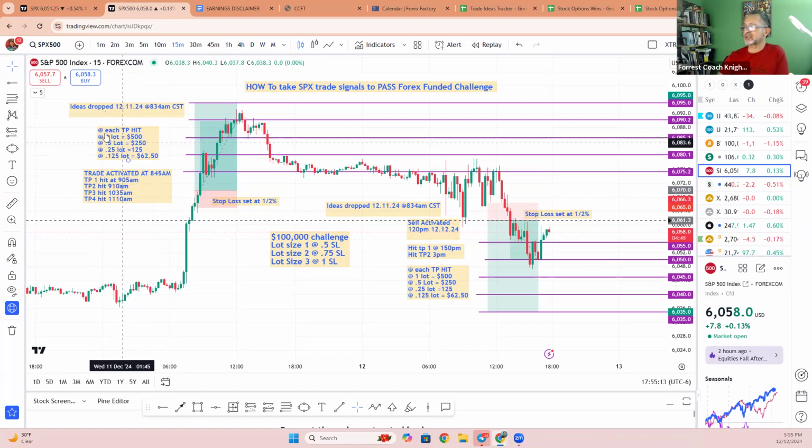If you go to a $200,000 challenge, you can probably go to 2 lots and just double all this stuff. If there's a $150,000 challenge in the middle, you can add like a 1.5 for that and just go up a half or whatever you want to call it. Do the math.